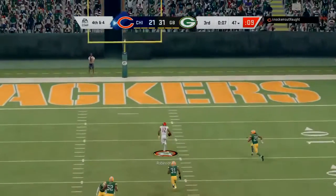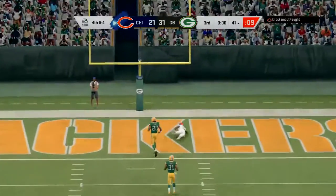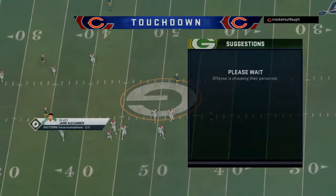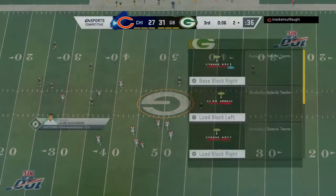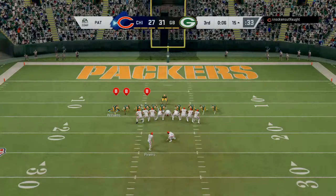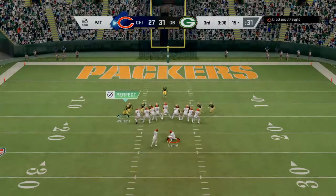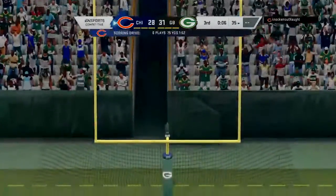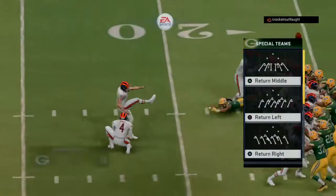They'll indeed go for it with Trubisky. And Robinson with a big catch. Touchdown, Chicago. Allen Robinson, 53 yards. As they are now just an extra point away from making this a 3-point game. Point after, right down the middle. And that will shave one more off this lead.